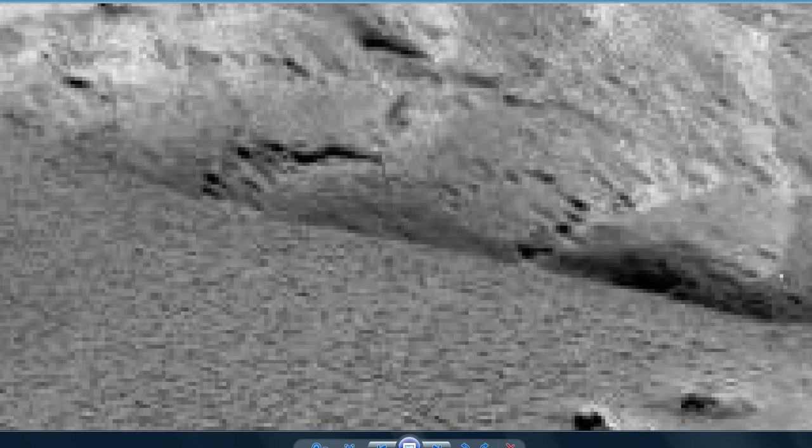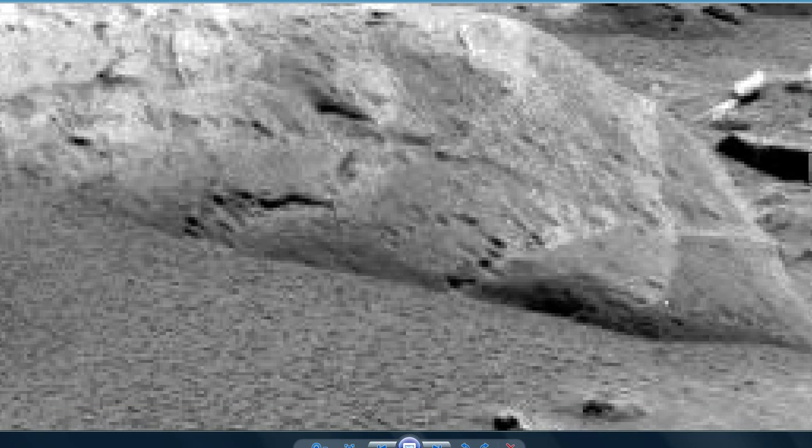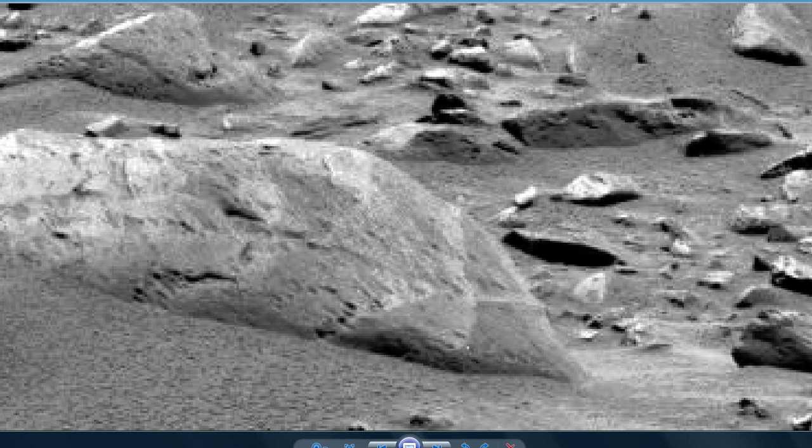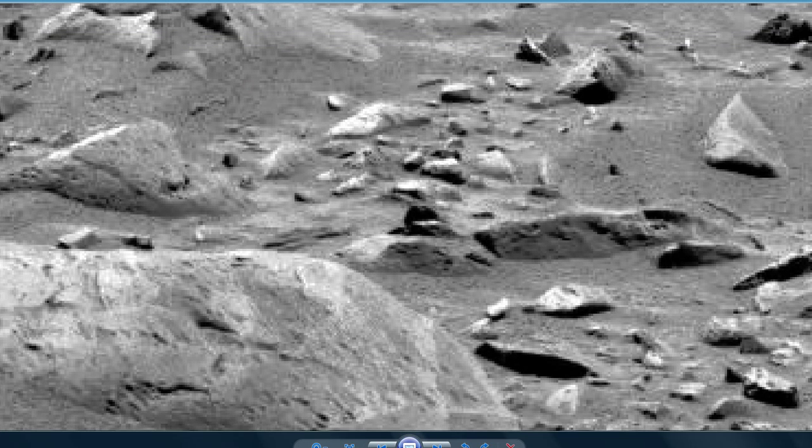Take a look at this big boulder. I don't even bother with the drawings, but you can see that it's got all these impressions in it. They've known that there's life there. They've known it for the longest time. They've known it ever since they first set a probe down. Probably known it since Viking. But they ignore the evidence. That's how these people operate. They ignore the evidence, pretend it isn't there, and then you and I get screwed out of our tax dollars.